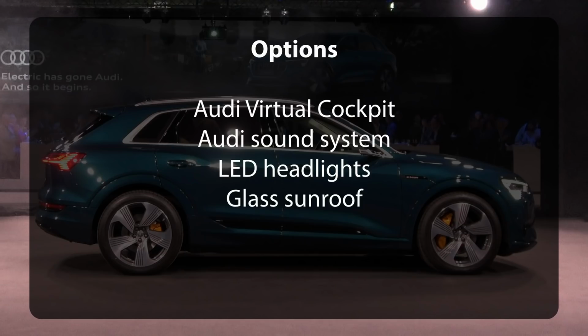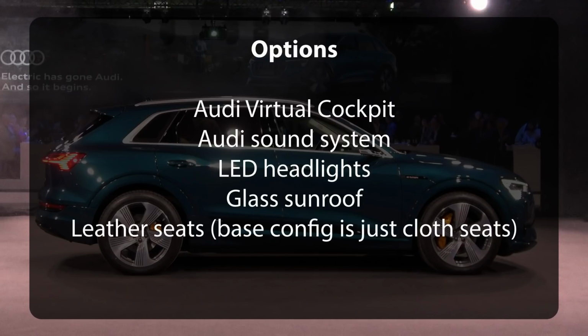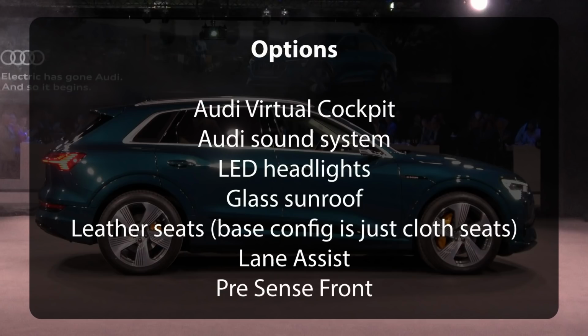You can order it with just cloth seats, or you can order it with leather seats. I saw a few other models there, an orange and a white one, and I believe the orange one had cloth seats, and it was really weird to see that in such an expensive car. It will have lane assist, something that's called Presense Front, which is probably something like adaptive cruise control and emergency braking.